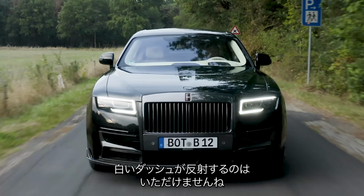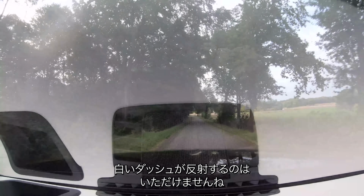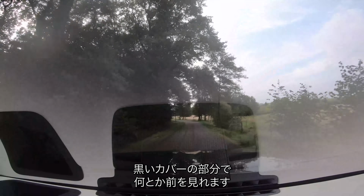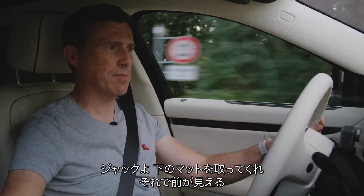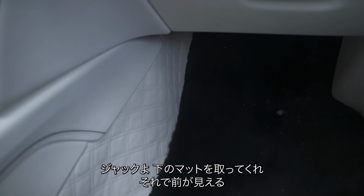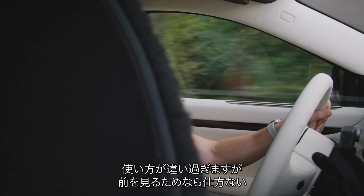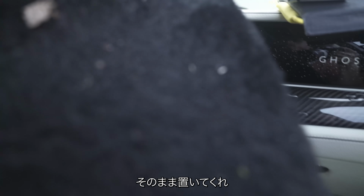There is one thing that I'm not particularly pleased with on this car, and it's the white dash, because it is just reflecting too badly that I'm having to look through this section here and this section here to see where I'm going. I've got an idea though. Jack, can you pass me one of the mats, which is black, that I can put it on the dash so I can see out? Because I want to go to the autopilot and I want the visibility to be perfect. In fact, you're going to have to give me a hand. Just pop that up on the dash, will you?